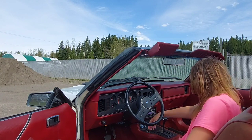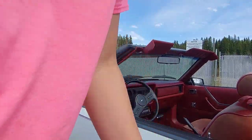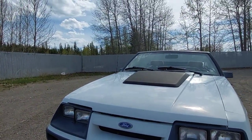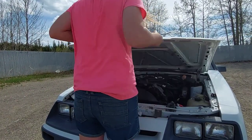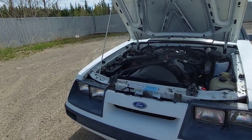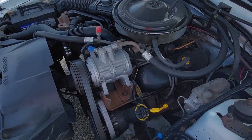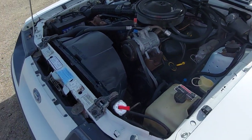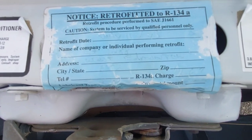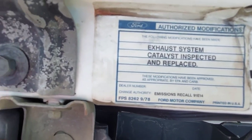Other than that, if we take a look under the hood, we will find my engine, a 3.8 V6. Now this motor, of course, she's hurting. I'm pretty sure she has a washed out cylinder and it's not good. It fluctuates in oil pressure. It still has all of these stickers, and it's been retrofitted to R134 back on July 11th, 2003. It shows that it was recalled for the catalytic converter back in the day.